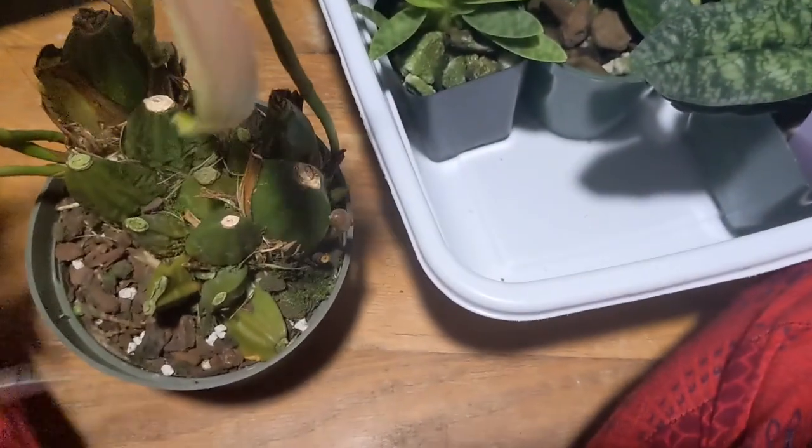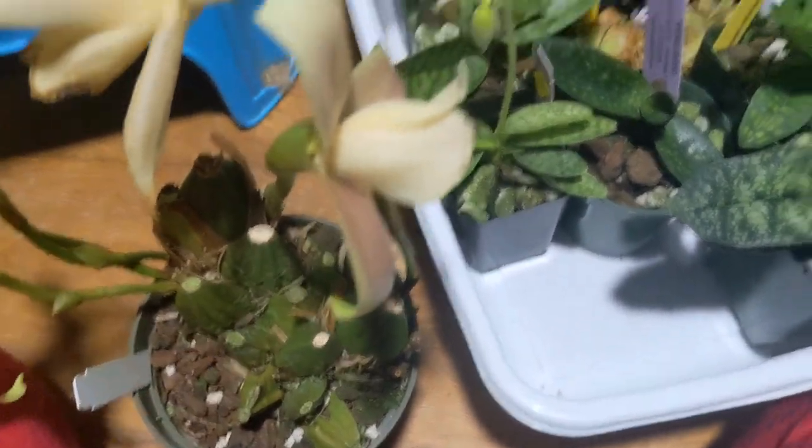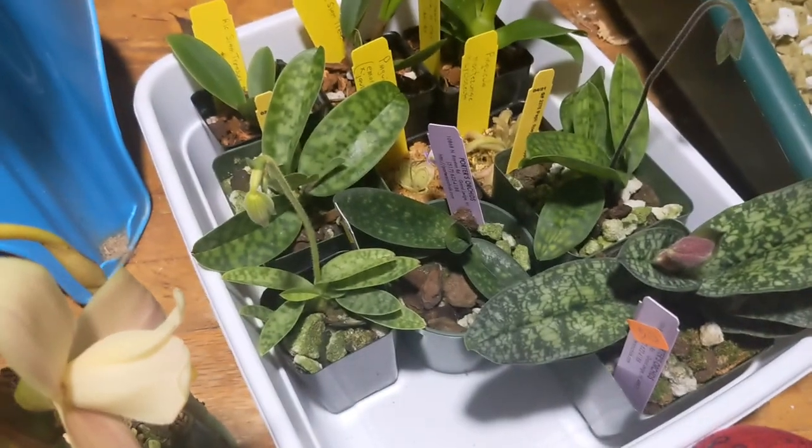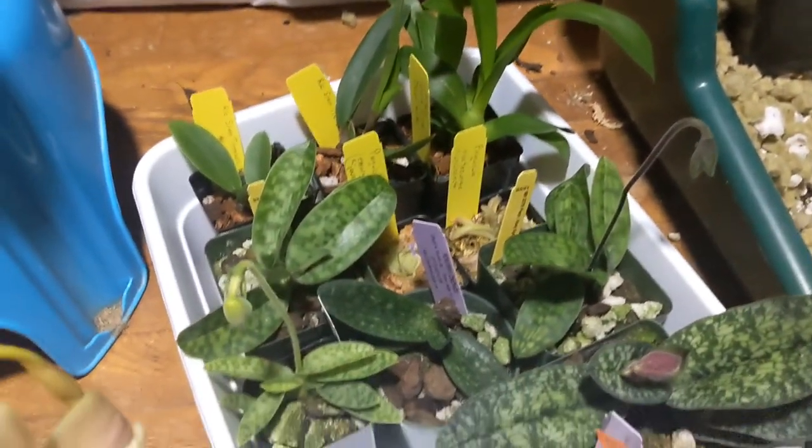So I'm going to give these guys a good drink, and then I will figure out where to put them soon after that. Wish me luck, guys. Fingers and toes crossed on this one.